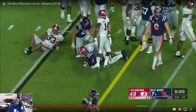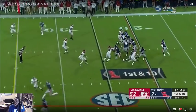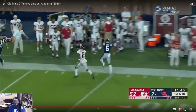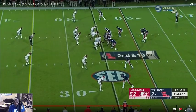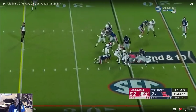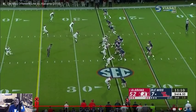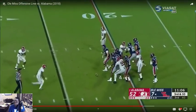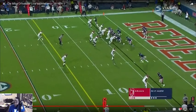Yeah, he's keeping his man at bay. His man is giving up a couple. I say two bad plays so far. He got pancaked and the swim move. Those are the only two bad plays I can recall off the top of my head so far. Nice.